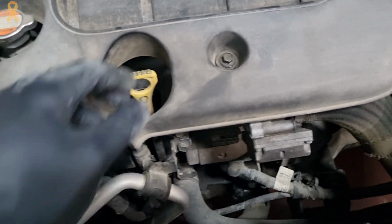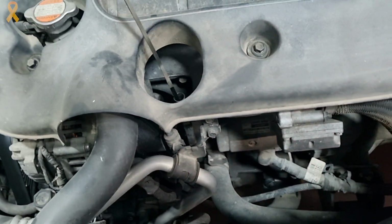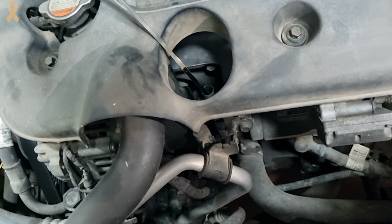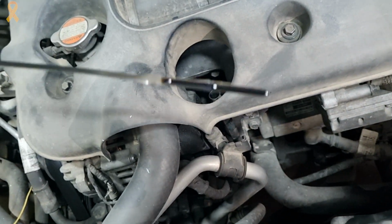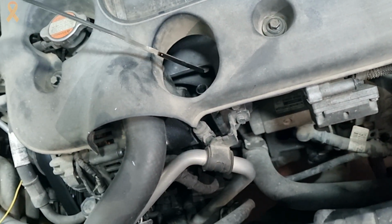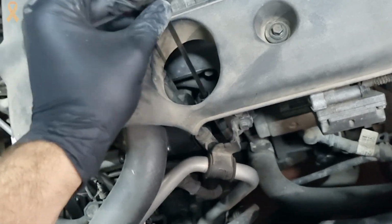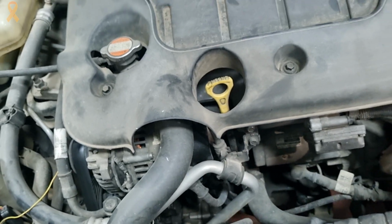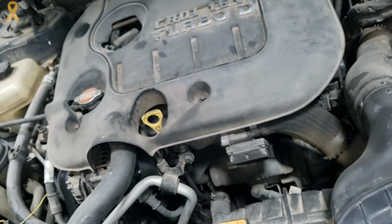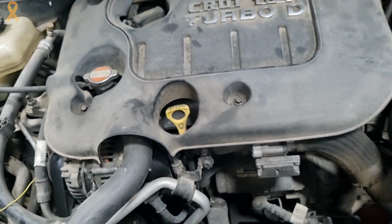So before we start the car, we can see that this oil is already very black. It's common in diesel engine like this one. And now I'm going to start up the engine and let it work for a couple of minutes and make the oil a little bit hot.